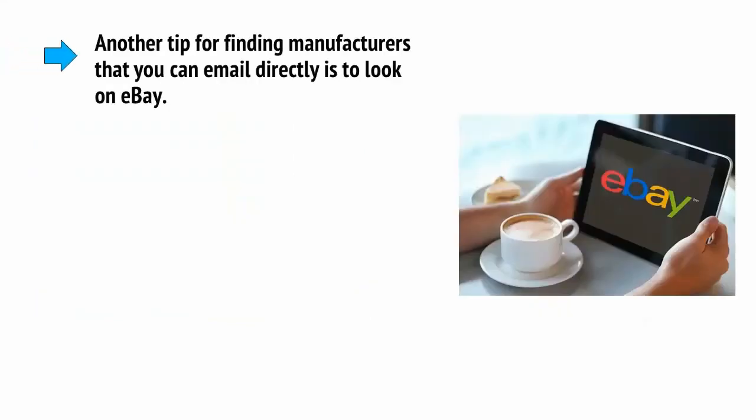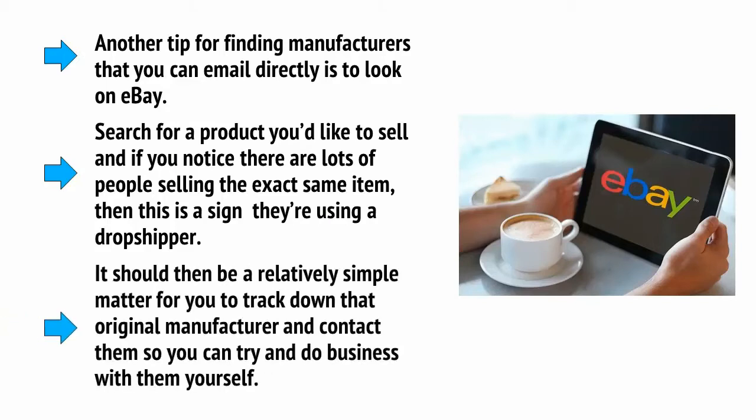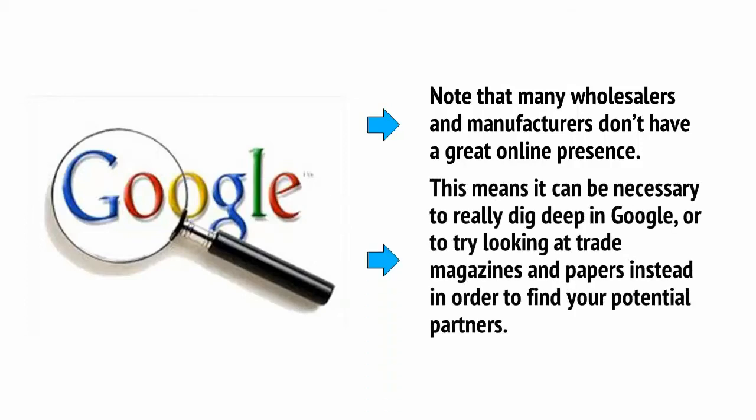Another tip for finding manufacturers that you can email directly is to look on eBay. Search for a product you'd like to sell, and if you notice there are lots of people selling the exact same item, then this is a sign that they're using a dropshipper. It could then be a relatively simple matter for you to track down that original manufacturer and contact them so that you can try to do business with them yourself. Note that many wholesalers and manufacturers don't have a great online presence. This means it can be necessary to dig really deep in Google or try looking at trade magazines and papers instead in order to help find your potential partners.